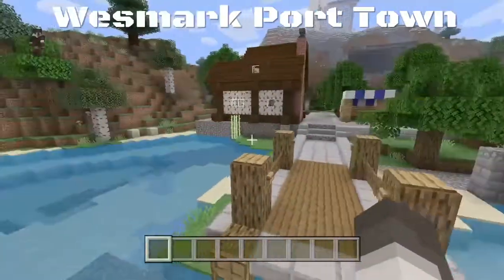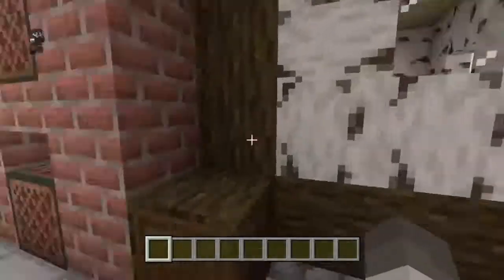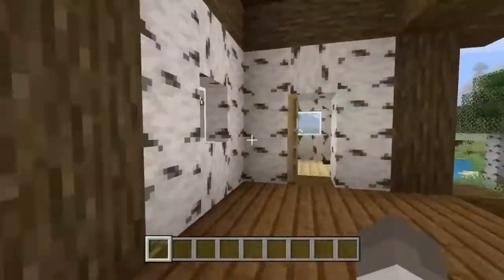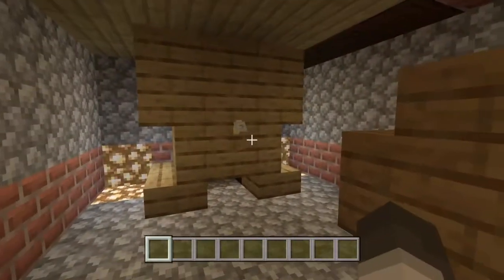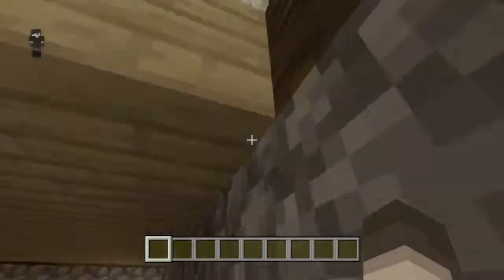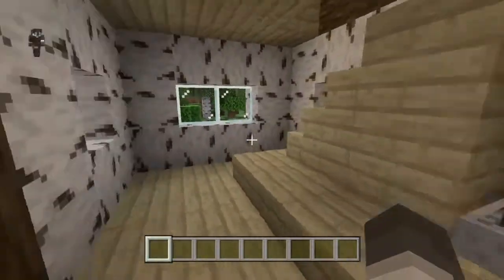Number 8, Westmark Port Town. I know it's not Lucas' thing, but it's something I made myself. The Westmark Port Town is a little bit on the coast of my country. I needed a navy, and I realized I probably need to have a port town and stuff. So I made a little hut, well, not really a hut, but a little tiny house, a wooden one, a full aesthetic type house.